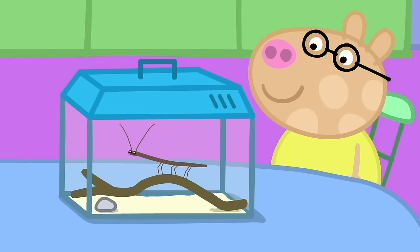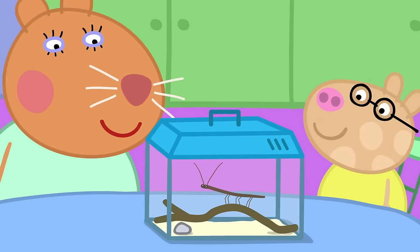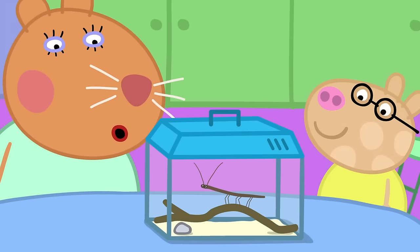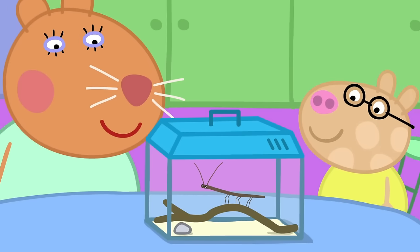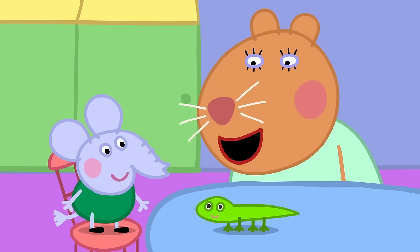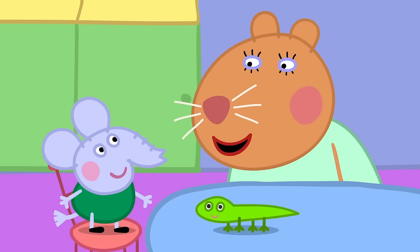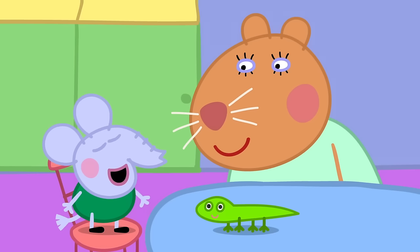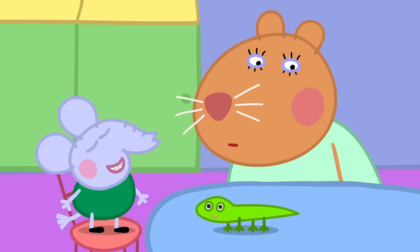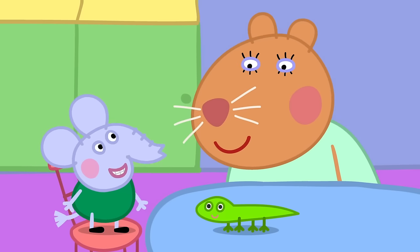Wonderful. And who is this? This is my stick insect. What's his name? Stephen. What does he do? He looks like a stick. Amazing. Oh, what kind of animal is this? It is a gecko. Does he have a name? Hemidactylus frenatus. Edmund Elephant is a clever clogs. Right. And what does he do? This.